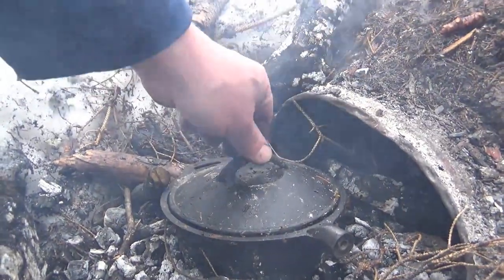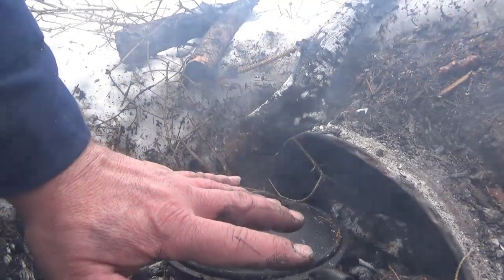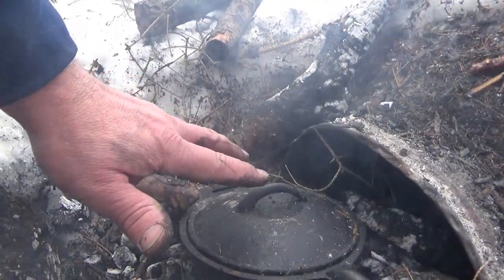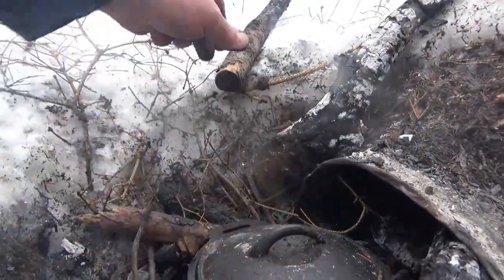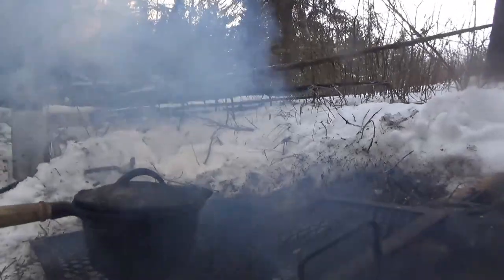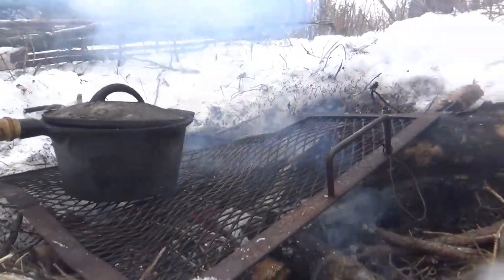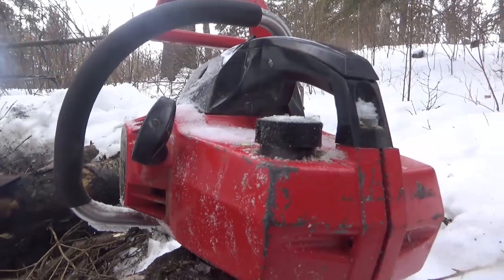I got my pot buried in the coals, and I can tell that the temperature is a little too cool. I actually have a thermometer at home, but I forgot to bring it. So I'm just gonna build a very small fire on top. My coal bed cooled off too much, so I had to rebuild the fire. I got my chainsaw warming up. See if that'll start in a little while.